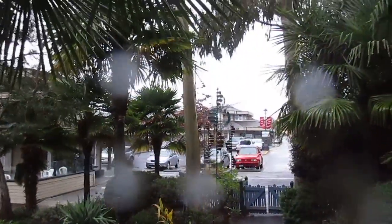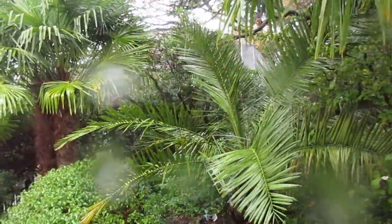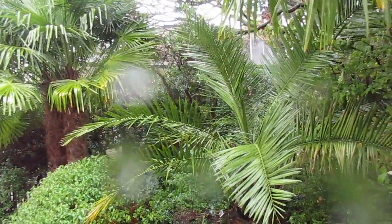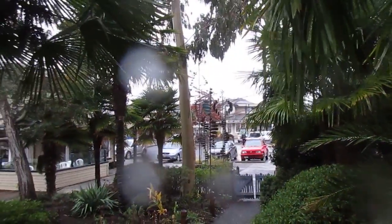Isn't that beautiful? Hope you enjoyed that virtual tour of Grace Point Exotic Gardens on Salt Spring Island in Ganges. Please visit sometime if you're a gardener and you like exotica, the way I do. Yes, folks, this is Canada.